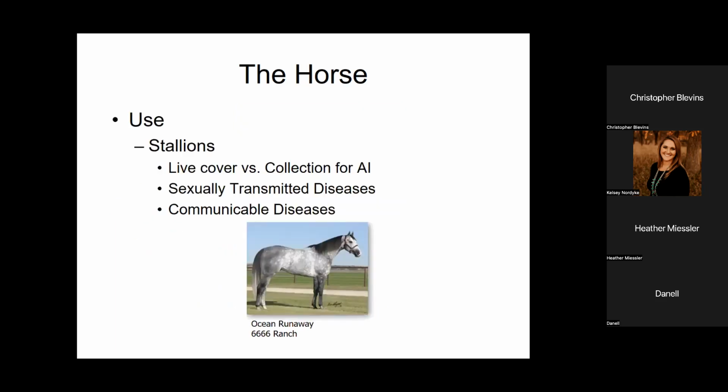Stallions, the other thing too, trying to protect and make sure they are staying healthy throughout the year is something we need to think about too. These stallions are used to ship out semen and to breed mares, and they're fairly valuable as far as what they're worth for those owners and barn managers. So keeping them healthy is going to be important.